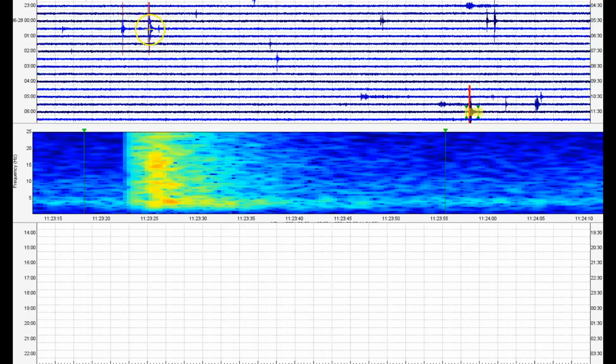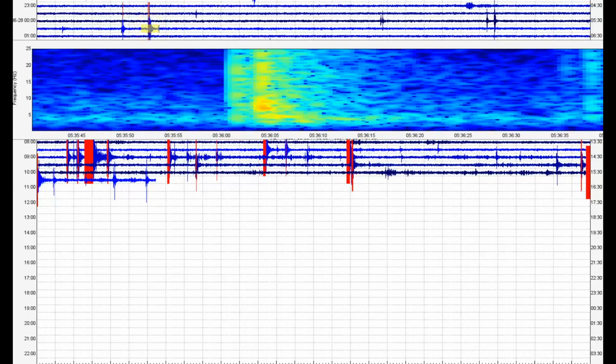We got one up over here. 5:36 Universal Time. So that's a 1.4 according to USGS, and that was at 12:35 or 12:36 Central Daylight Time. Excuse me, 5:35 or 5:36 Universal Time, and that one actually was a magnitude 2.11.